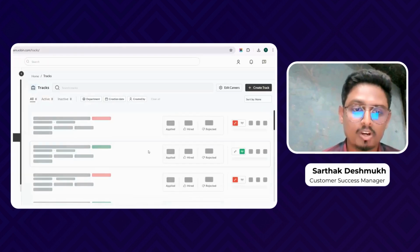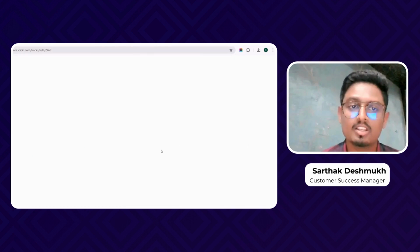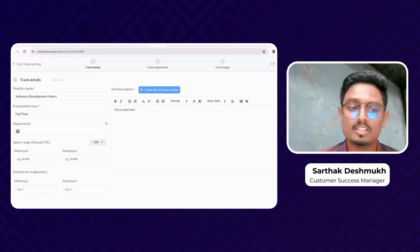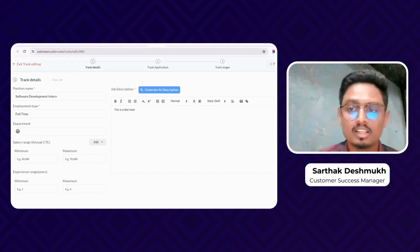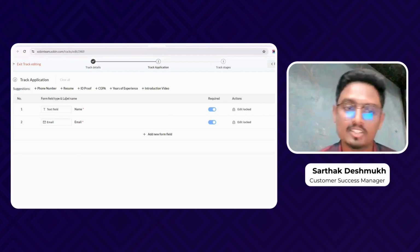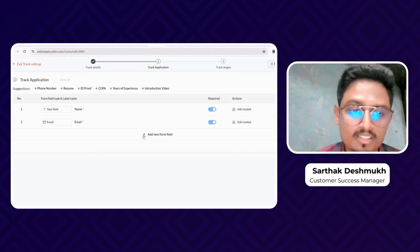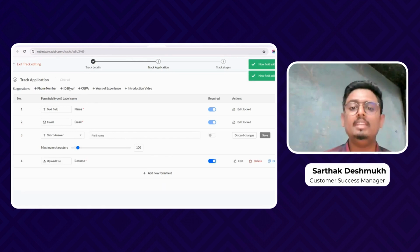You can put in all the details, the description, and what fields you want to add for receiving the job applications. Once you receive the job applications, you can see the sample one. On the left hand side, I'm filling in the details. Move next. Based on that, we are automatically generating the description using AI. Then adding the fields. So you can just randomly add a few fields, and you can add any field here.